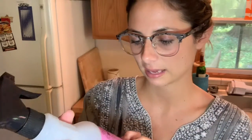This Mrs. Meyer's Clean Day Peony Scent Multi-Surface Cleaner, I love cleaning with this because after I clean my kitchen counters or my bathroom counter or whatever, the whole room just smells so good afterwards when you walk into it, and I just really love it.